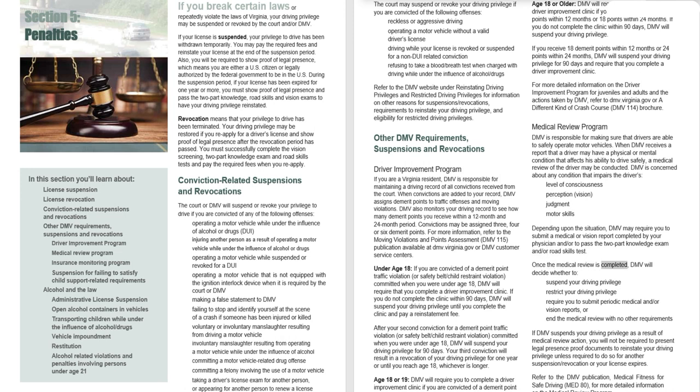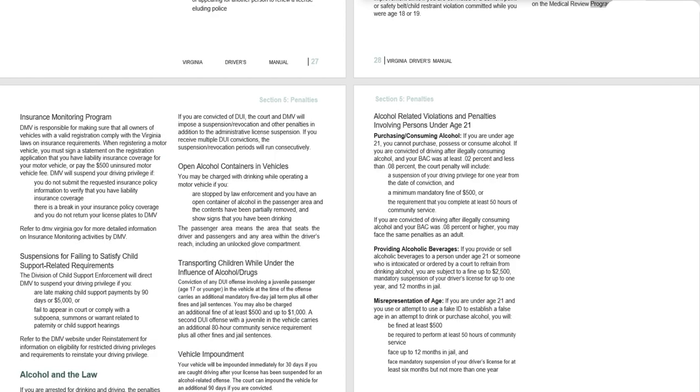Once the medical review is completed, DMV will decide whether to suspend your driving privilege, restrict your driving privilege, require you to submit periodic medical and/or vision reports, or end the medical review with no other requirements. If DMV suspends your driving privilege as a result of medical review action, you will not be required to present legal presence proof documents to reinstate your driving privilege unless required to do so for another suspension/revocation, or your license expires. Refer to the DMV publication, Medical Fitness for Safe Driving, MED-80, for more detailed information on the medical review program.